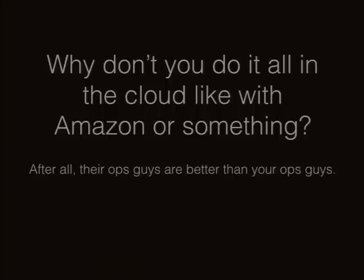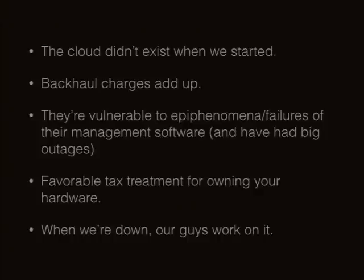So a question that comes up: why don't you do it all in the cloud with something like Amazon? After all, their ops guys are better than your ops guys. Well, a couple things. The cloud didn't exist in 2005 when we started, not as a service. Also, you have to pay backhaul. You have to send the data to your cloud provider, and you can end up paying for a lot of data movement that isn't actually going out to your users. This is a big deal for us. They're vulnerable to epiphenomena or failures of the management software. If they're administering hundreds of thousands of nodes, that software is a source of failure, and there have been multi-day Amazon outages. There's also a favorable tax treatment, at least in the United States, for owning your own hardware.